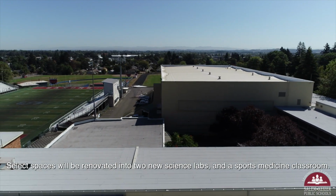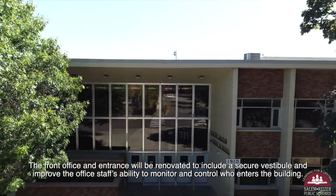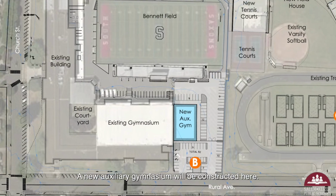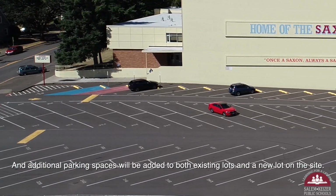Select spaces will be renovated into 2 new science labs and a sports medicine classroom. The front office and entrance will be renovated to include a secure vestibule and improve the office staff's ability to monitor and control who enters the building. A new auxiliary gymnasium will be constructed here, and additional parking spaces will be added to both existing lots and a new lot on the site.